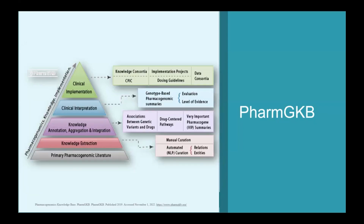Then they have this little pyramid. On the bottom, they have the primary pharmacogenomic literature, and on the top, they have all of the guidelines and how to implement it. PharmGKB does a really good job, and they try to cover all of this starting from the bottom. Where is this information coming from, to, okay, now that I have all of this information, what do I do with it?